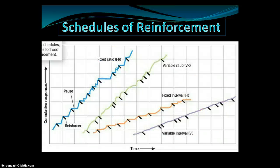Now we'll talk about schedules of reinforcement. The book didn't talk a whole lot about this, but it's a very important issue in your futures. Whether you're trying to train an animal, whether you're trying to help a child learn, these kinds of schedules of reinforcement are going to be really important because reinforcement works much better than punishment, and there's certain types of reinforcement schedules that work better. So here we'll start by defining some of these terms.